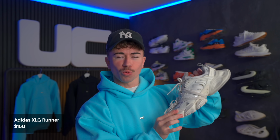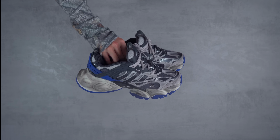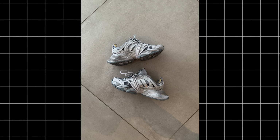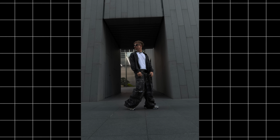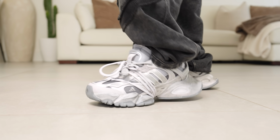Another one I'm still wearing, the Adidas XLG Runner. Not only am I still wearing this pair, this is the first one I got, but I've also added like 3 or 4 different colorways of the exact same shoe to the rotation. I rotate wearing them all just because I love this pair of shoes so much. I get it, it's a crazy look, very Balenciaga-ish, but it's also extremely comfortable. So you can put together super dope outfits and also have something that you can wear all day long. So I love taking this with me when I'm traveling. It's just a great pair of shoes, and I don't see myself stopping wearing these things for the foreseeable future.